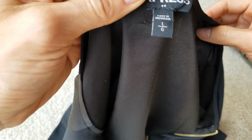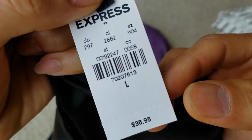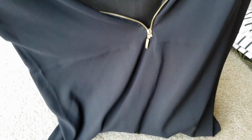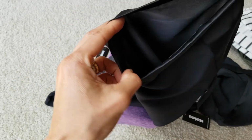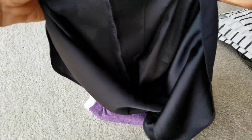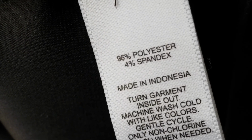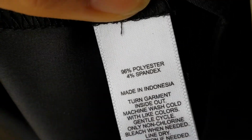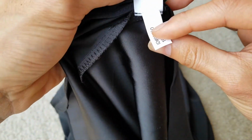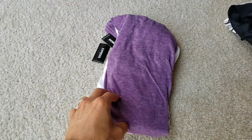And as you can see, it is pretty thin material. I think it's like polyester. And this is made in Indonesia. Sure, what kind of material is this? So 96% polyester and 4% spandex. There you go. So this is the third item. Let's go ahead and then move on to the next one. Okay.